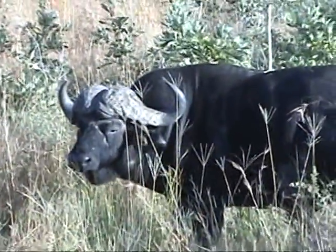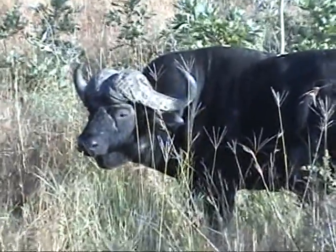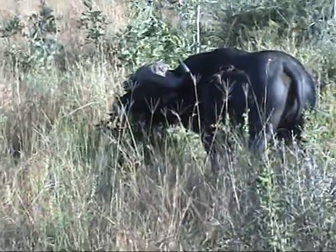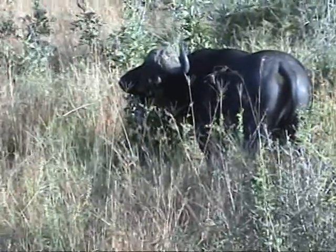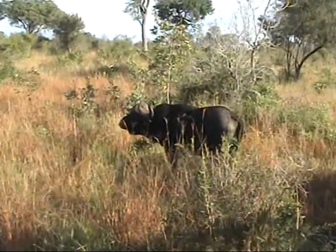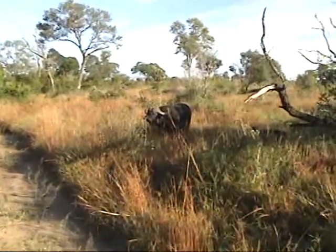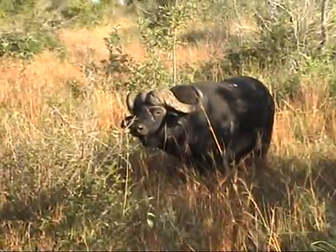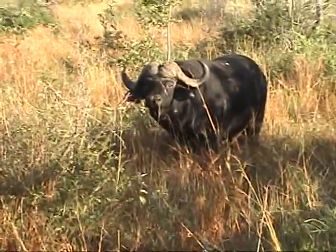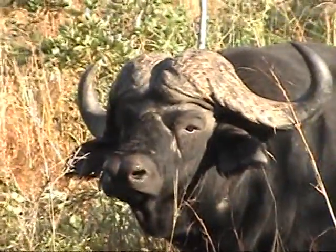There we kill one person. This African buffalo, the head is very, very strong. It's like a sort of necklace. I hate this. He's always wet.